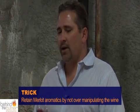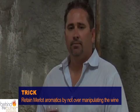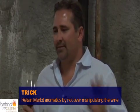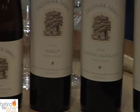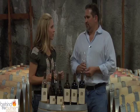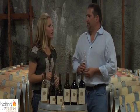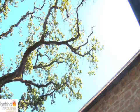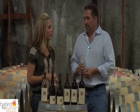We don't do very many rack and backs. We just top it, make sure it's sound, and let it be. So your trick is? Hands off. Not manipulating the wine. Great, leaving the grapes to do what they naturally will do. Exactly. I'm noticing a common thread in all the Freemark Abbey wines. They all have a really great amount of acidity, making them very balanced. A lot of Napa Valley wines can be over-the-top fruit because it's very warm in California. So how do you retain that acidity in all of your wines?